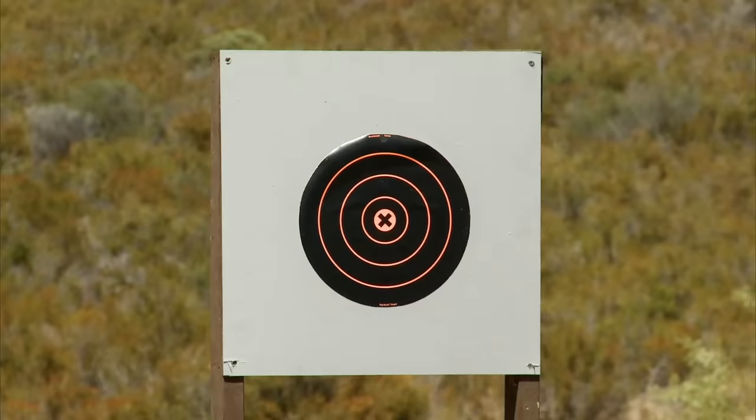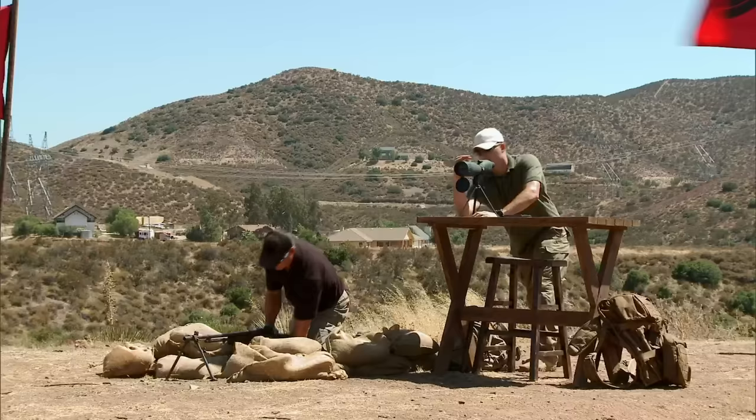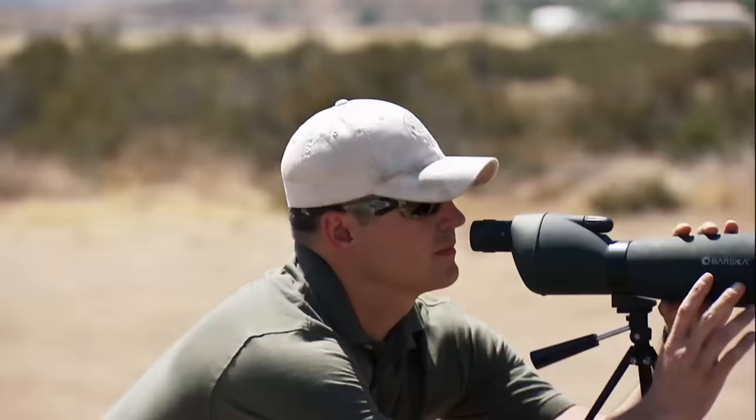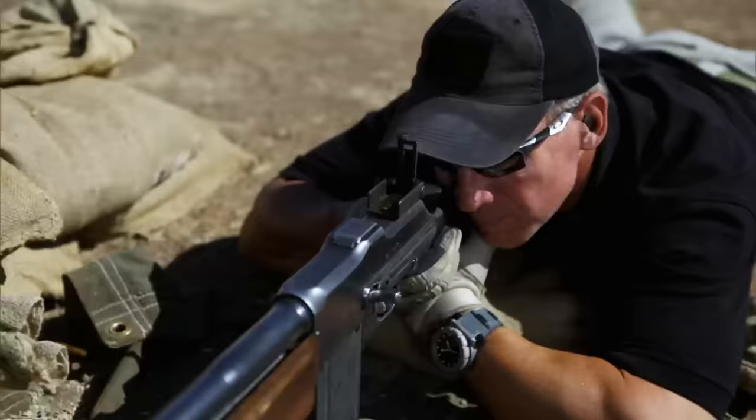That's at 100 yards. All right, going hot. In order to shoot accurately, marksmen must zero the gun, aim at the bullseye and see where their shots actually hit. Then make an adjustment to be on target.